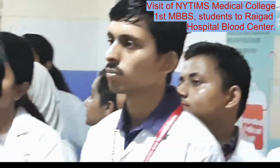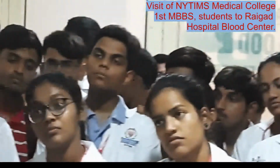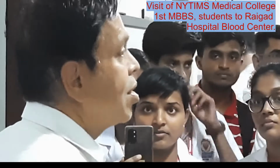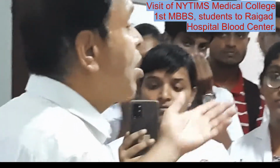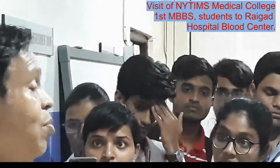The second can be platelets. If platelets are required, you must have heard in dengue, or in chemotherapy, or in a severe infection, septicemia. You must have heard of so many relatives requiring platelets. Has anybody of you donated blood? No, sir, not yet. Yes, sir. So you must know some relatives who were required to donate blood. So platelets are one important component.